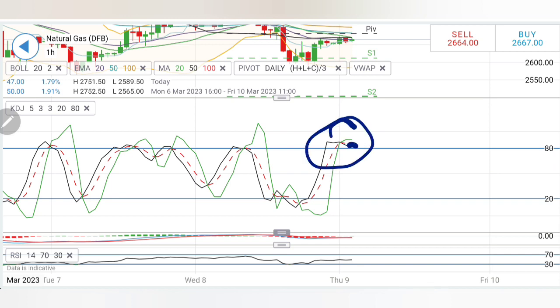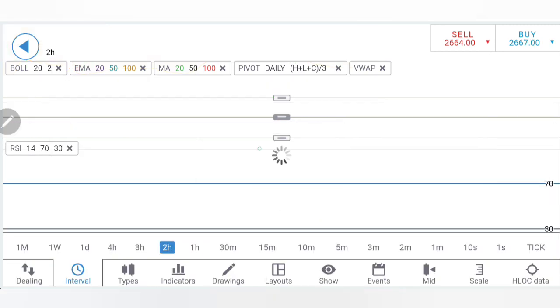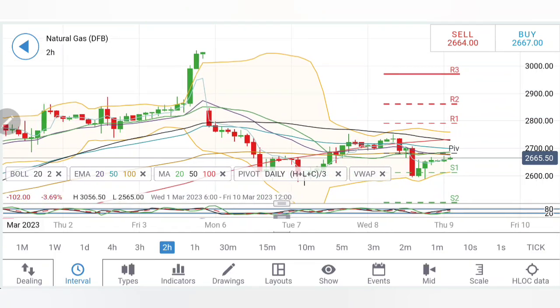Now see, stochastic on the hourly charts is overbought. It can try to slide a bit. The MACD on the hourly charts has crossed over, trading with divergence, trading bullish, looking upwards. RSI is also trying to show a little strength, trying to look upwards.